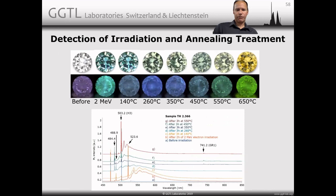And at 550 at the dot, you see where you form H3 in this specific sample. H3 becomes strong from 650 degrees onwards, and that's the temperature threshold when you get your yellow color. You can see that the defects created, that we can detect by photoluminescence spectroscopy, are quite unstable. At very low temperature, they start to change very dramatically. And as expected, at 650 you get that strong H3 peak.